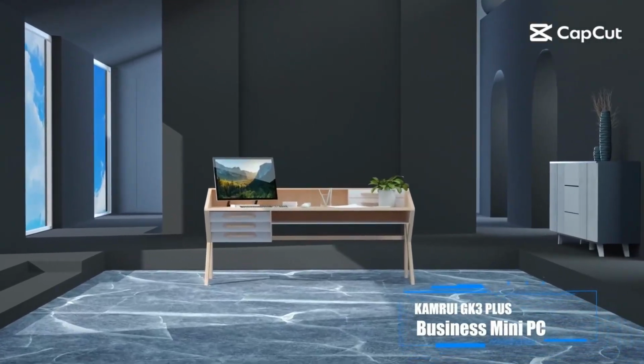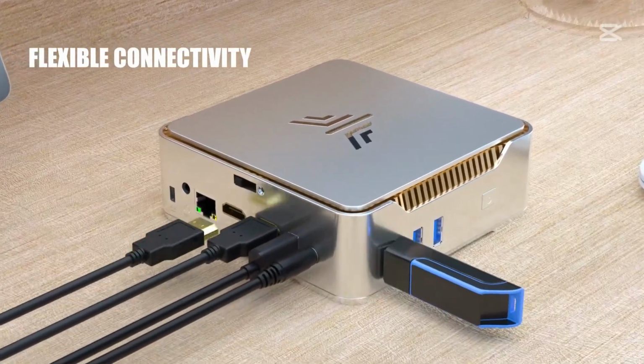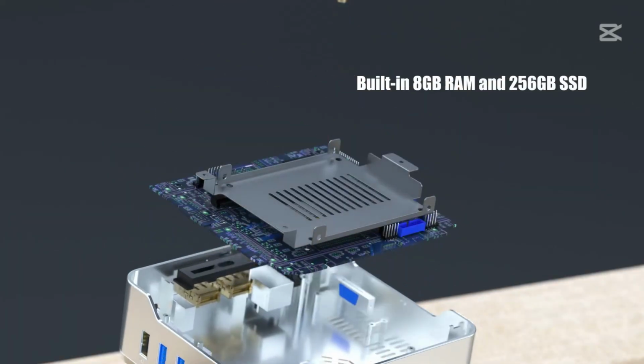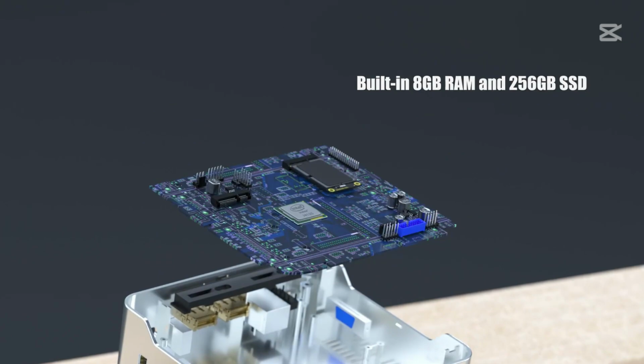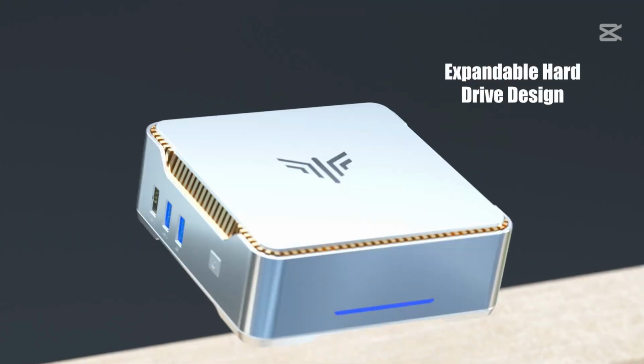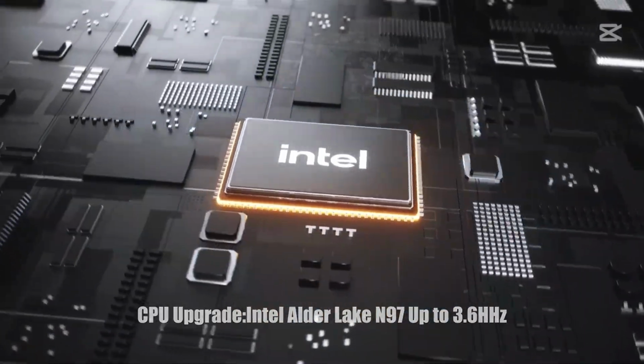KAMRUI is a well-known brand in the world of mini PCs, offering powerful yet compact computers designed for various needs, from gaming and office work to home entertainment. In this article, we'll explore the best 5 KAMRUI Mini PCs, highlighting their key features, performance, and ideal use cases.